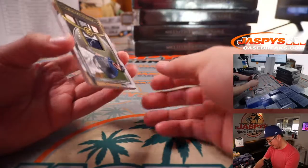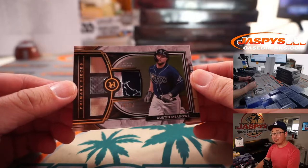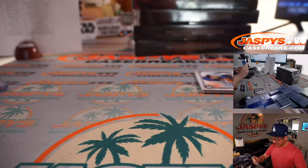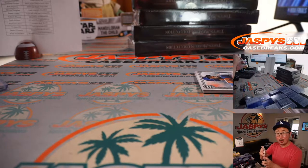Behind Alex Kirilov, we've got Austin Meadows. Quad relic. Looks nice. 16 out of 25, Tampa Bay Rays. Sean O.